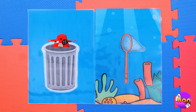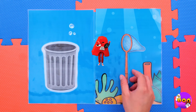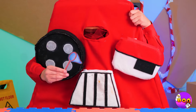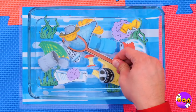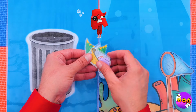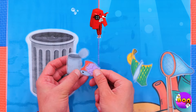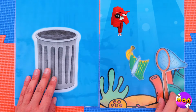Ooh, looks like our next adventure's under the sea. Grab that net. I think we're going fishing. But I'm not quite sure what we're trying to catch. Well, let's collect some trash and sort through it. We're doing our part to clean up the oceans.